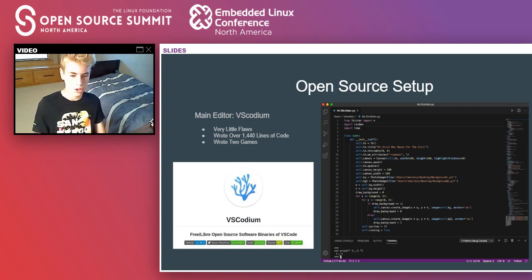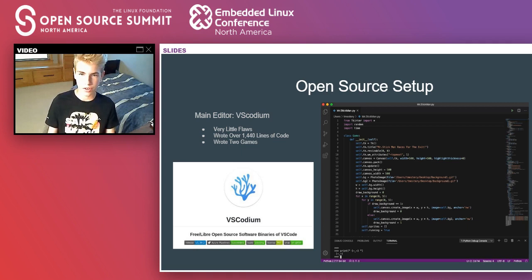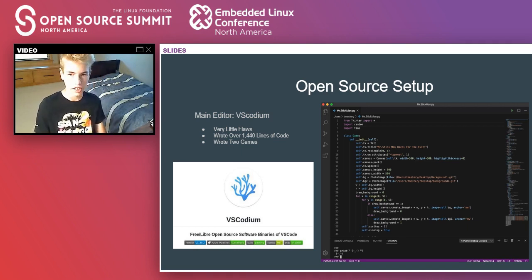The most important part in all of this is the editor. For mine, I used VS Codeium. I found VS Codeium to have very little flaws and all around made learning Python very easy and enjoyable. I saved a lot of code into VS Codeium and it was pretty smooth. I ended up saving over 1,440 lines of code alone in VS Codeium. And I didn't stop there.